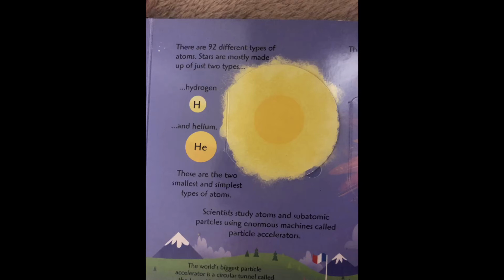Scientists study atoms and subatomic particles using enormous machines called particle accelerators.